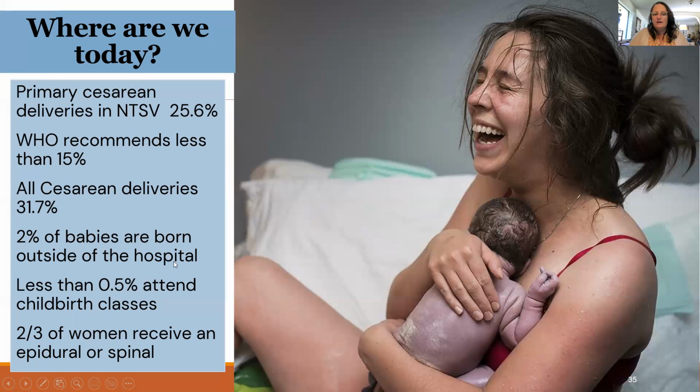2% of babies are born outside of the hospital. Less than half of a percent attend any sort of childbirth education. And I think this is just from my own experience. A lot of people don't go to childbirth classes anymore because they sometimes are called Lamaze classes, and people equate that to birth without pain relief.